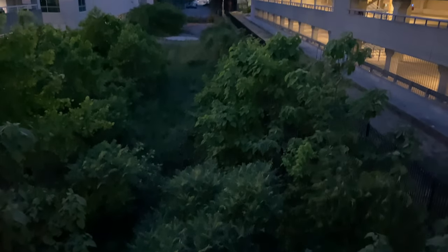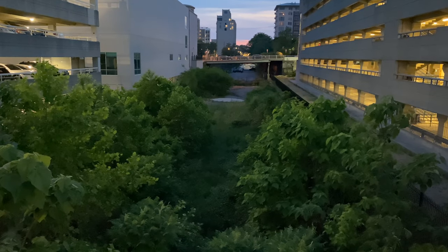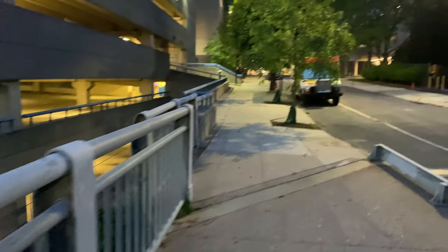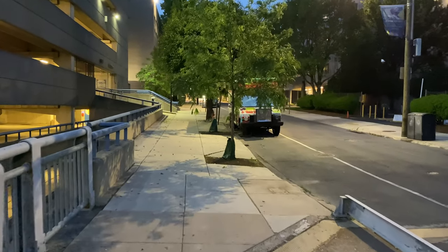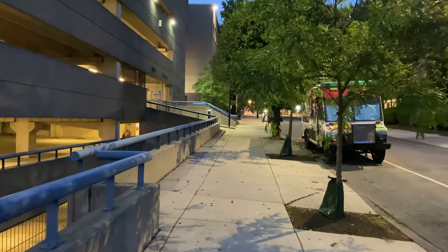And the thing is that it's all overgrown. You know what type of bugs are probably down here in all these bushes? Sheesh. She said her heart was beating when she looked over. She was like, yeah, it's definitely a trippy little environment.